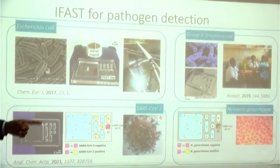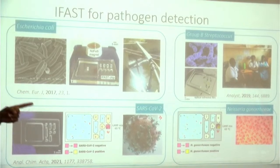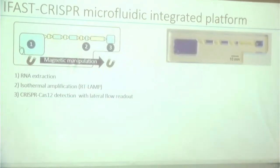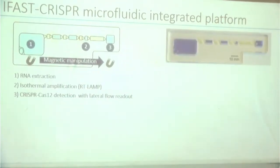We've also done the same for Neisseria gonorrhoeae, and currently we're also exploring it for fungi. Here, we leveraged this to do iFAST combined with CRISPR. I just mentioned CRISPR detection. We combined it with iFAST because one of the major handicaps with nucleic acid amplification techniques is that sample preparation is difficult.